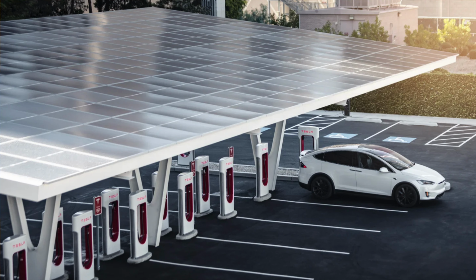Some electric car charging stations have covers, like for example this Supercharger I have on screen, and actually a handful of EA stations have covers as well. But a brilliant thing that they do with that cover, to help offset the sheer demand of electricity they're pulling from the grid, is they have solar panels over it.